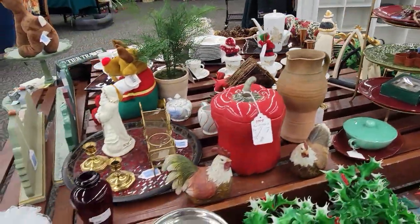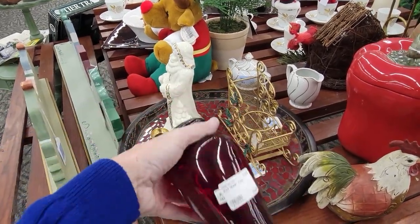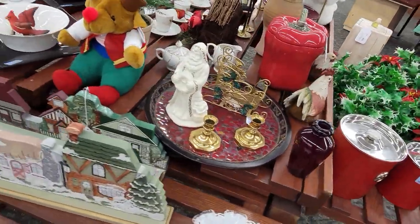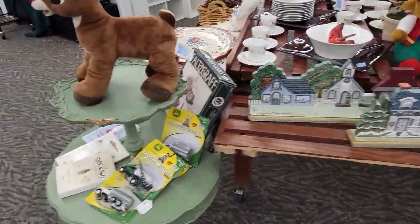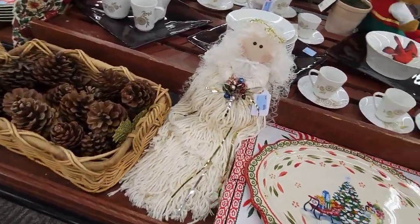So let's see what other cool things we have. Red glass vase. And that's going to be part of the Christmas sale as well, because, you know, it's Christmassy. Yep, you probably saw me pick those up too. It was just better to bring those here than to try to ship them.